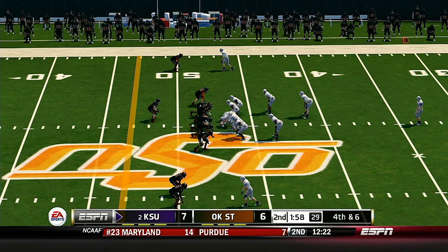Throw, and he's tackled at about the 9-yard line. That brings him second and five. And a quick throw. Touchdown, Oklahoma State.